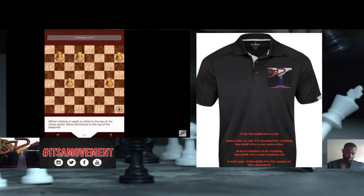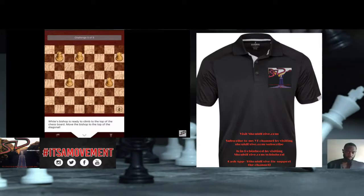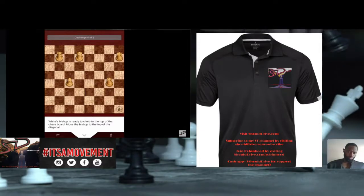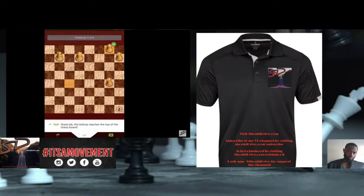Let's see. The white bishop is ready to climb to the top of the chessboard. Move the bishop to the top of the diagonal. So you've got to move the bishop to the top of the diagonal. The top of the diagonal will be right here. Alright, great job. The bishop reaches the top of the chessboard.